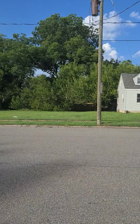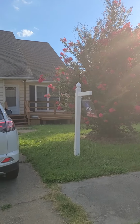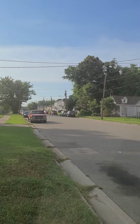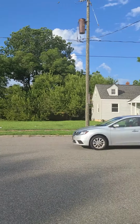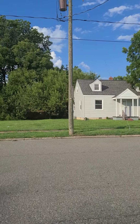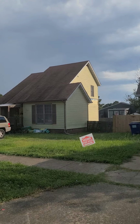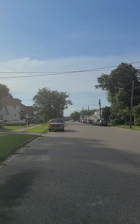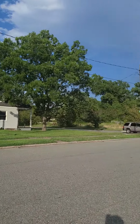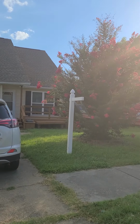Okay, now I am here at 207 Maple Avenue. It's actually just right around the corner, a few blocks down from the Pear Avenue home that I looked at. Here's the streetscape. It's a wider street that this is on. Appears to be a little busier.